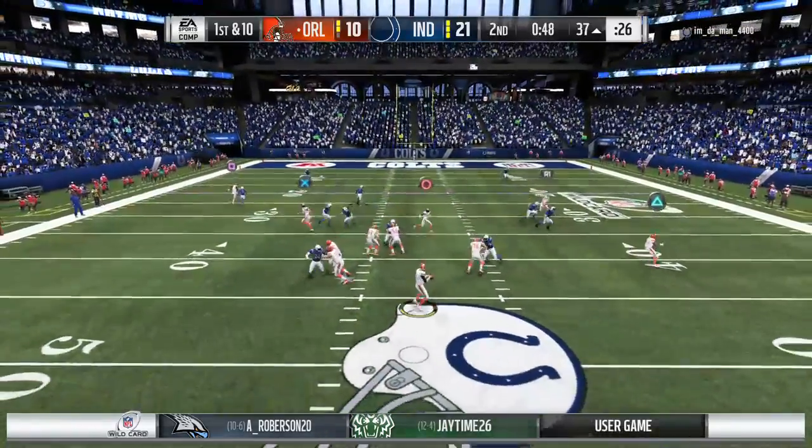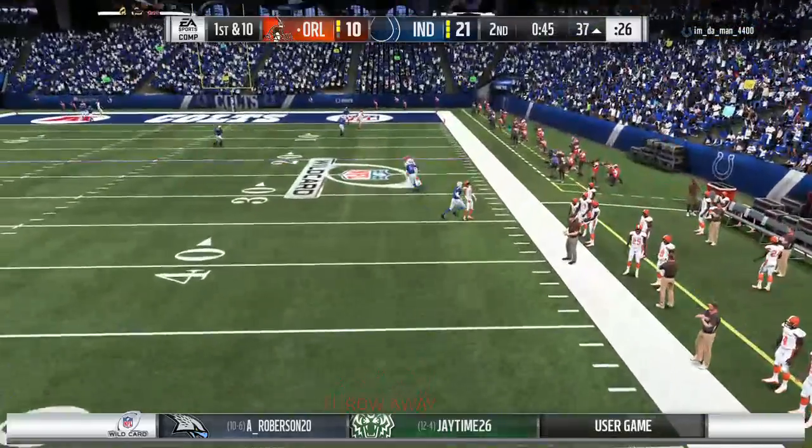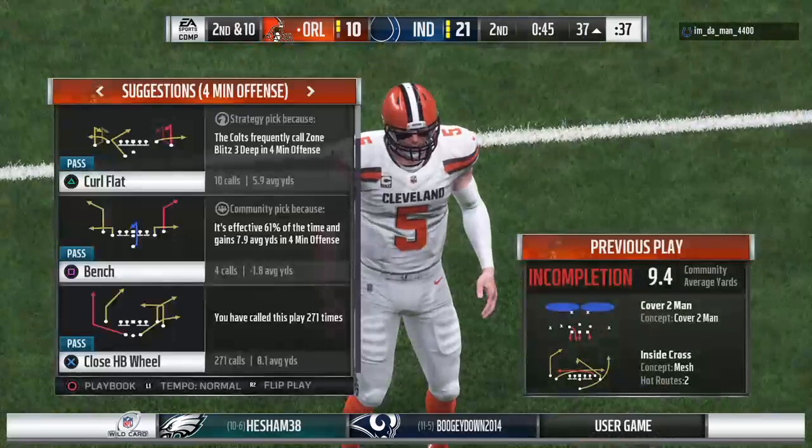Now Garcia to throw. Throwing on 1st down. Escaping the pressure right, and he'll toss this one incomplete. Seeing no options, he throws it away.